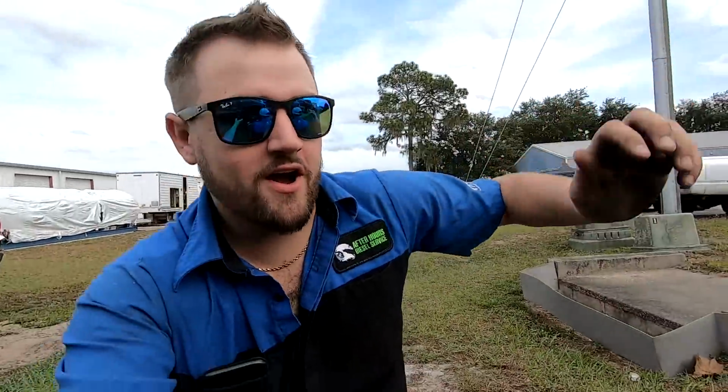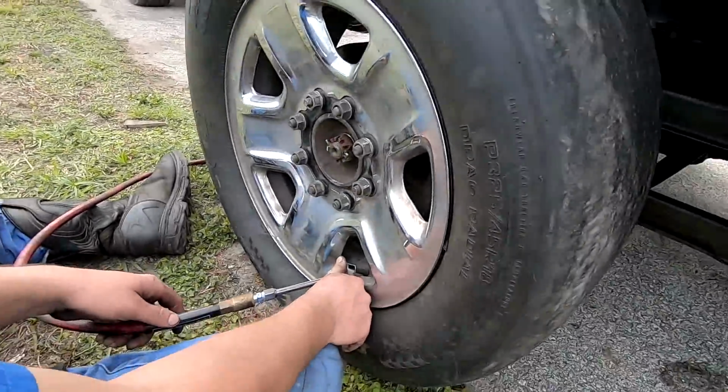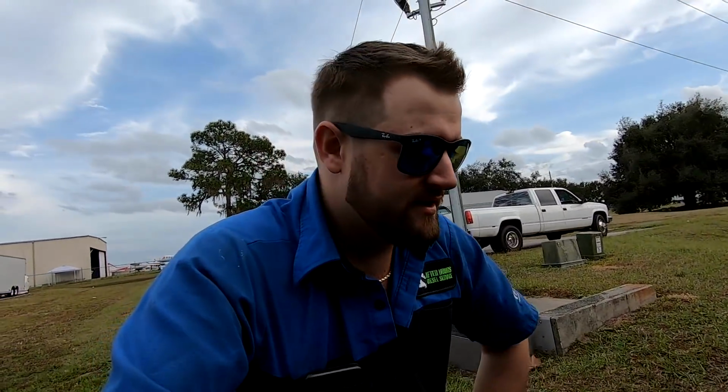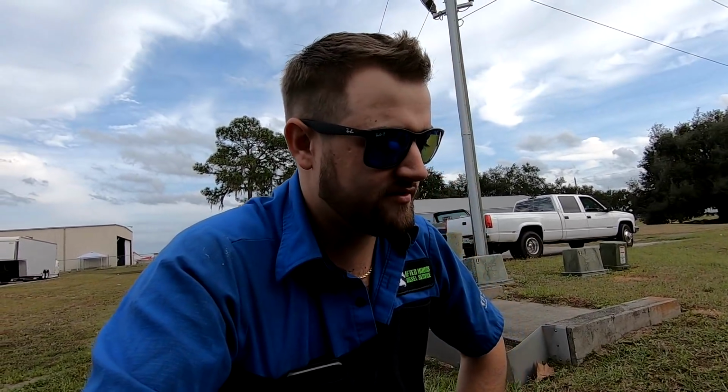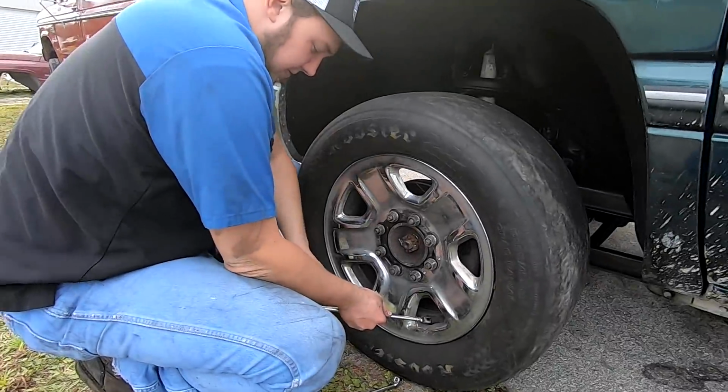In case y'all didn't know, we got the white walls out, but the white walls are about gone. I know that's your style. These things call for a max PSI of 45, so we're putting them at 44 so we can cruise around town and not completely die. We only want to die a little bit.